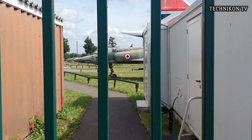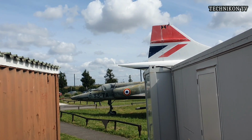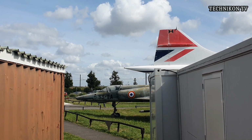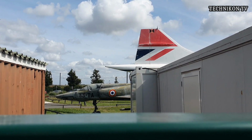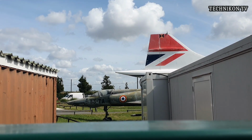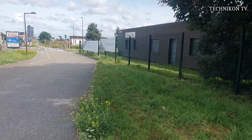I think this is a Jaguar. I'm not sure, but this is a Jaguar. It gives me the shape of a Jaguar. I'm not sure. I'll check the plate, the identification plate. Musée Delta.